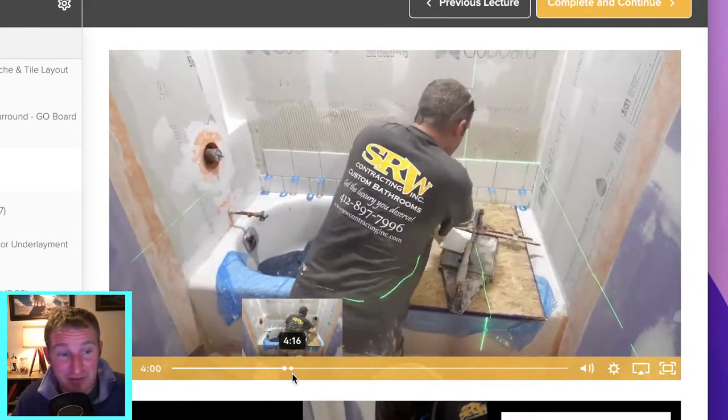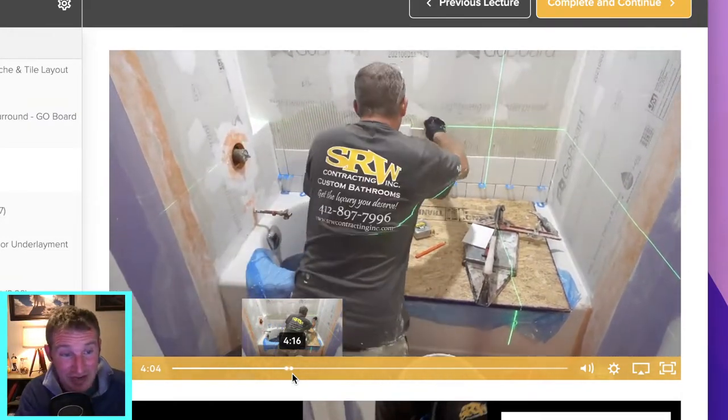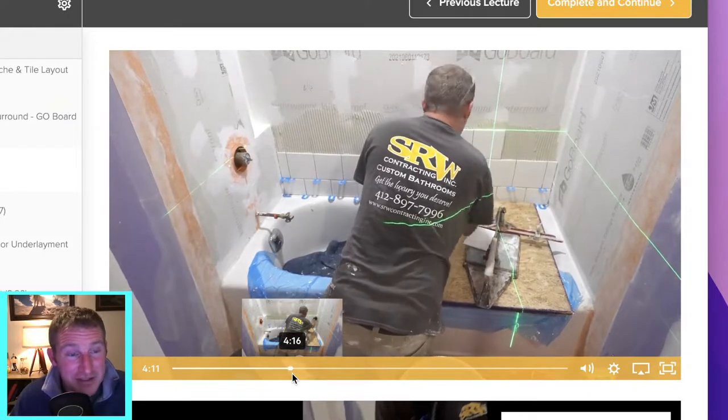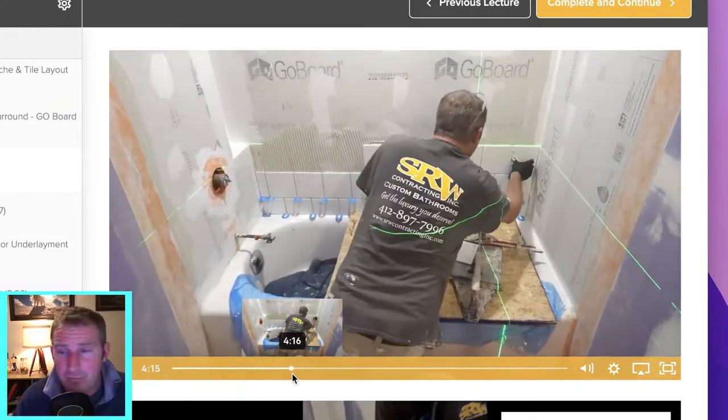And then that's one of my favorite tile cutters, the Montolit Mini Puma. These are great for this little type of job. And a lot of times you really don't need a wet saw. It's nice to have a wet saw, but not absolutely necessary.